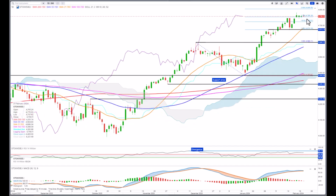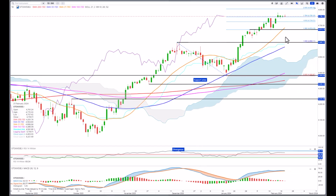EUROSTOXX 50. More or less sideways trading here for the past few days. Could be a sign of also indecision really. RSI divergence indicating a shortening of the trend. So we could see lower levels here the next couple of days, but key support still 46.74.